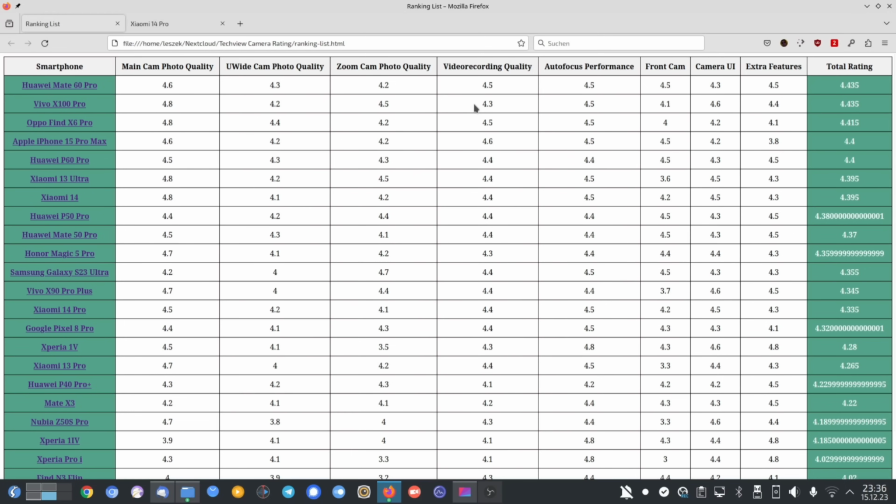However, where I see a huge improvement on the Mate 60 Pro is the video camera quality. This is on par with the Oppo Find X6 Pro, and it's on top, leading there. And this is something where Vivo still has to catch up. Like I said, if they would only get 0.1 point more, then everything would be okay already. But getting on the same level as the other ones would be really highly recommendable in this case.